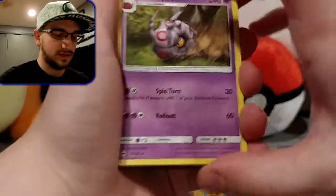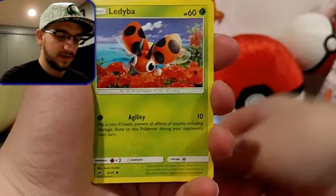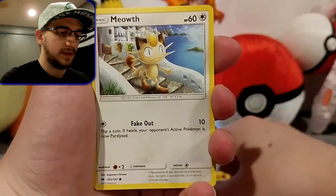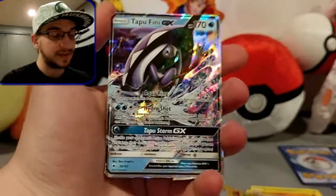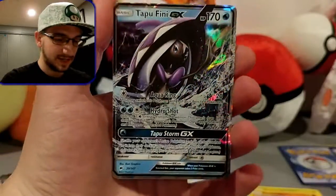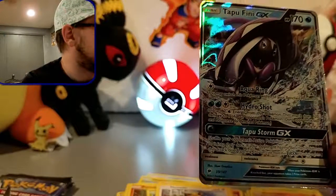All right, so we're gonna start this off with a Whirlipede, Guzma, Rimbombi, Cutiefly, a Ledyba, Alolan Grimer, Riolu, Meowth, a reverse holo Noctile, that is an uncommon, and we have a Tapu Fini GX. That's amazing. That's awesome. So another great way to start off this series, because again, this is the first.